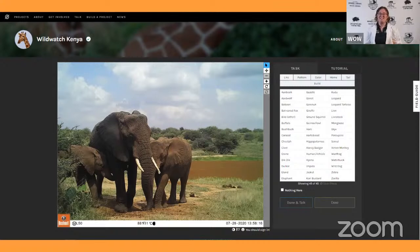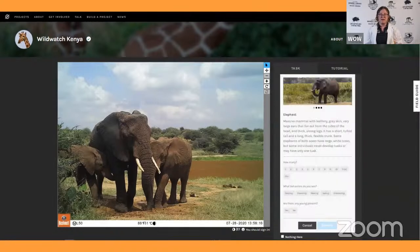Good job, guys. So those are elephants, right? That was a pretty easy one. So I'm gonna go ahead and click elephant on our identification guide, and it pulls up a couple questions for us to answer about the picture. So it looks to me like there's three elephants, right? So then I would click three elephants on the first question.